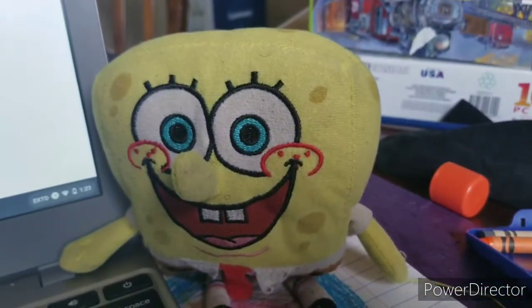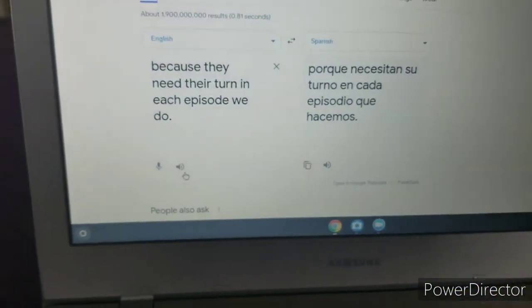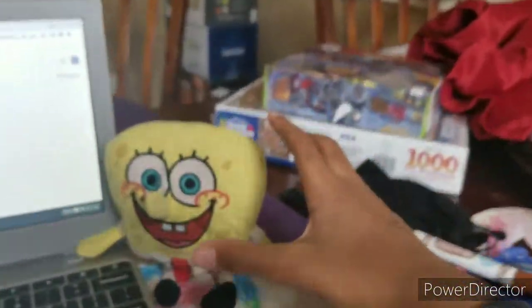Why is locals always cameo? My fortune teller says... Because they need their turn in each episode, we do. You know what? That's it, SpongeBob.